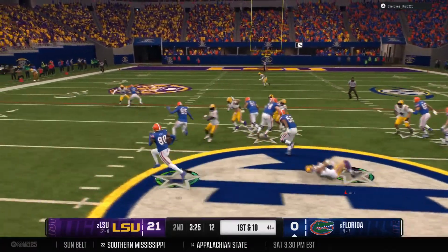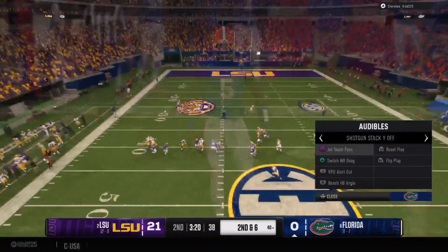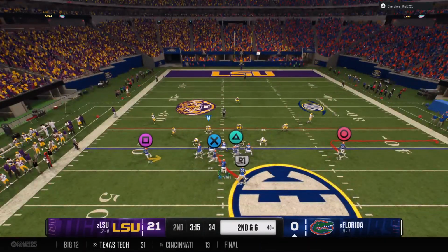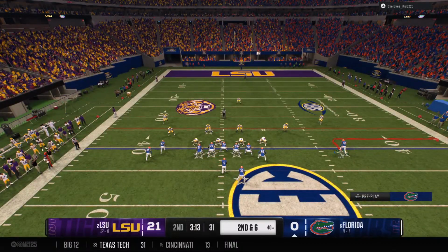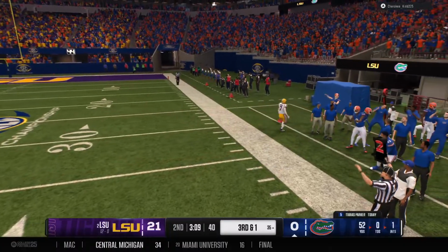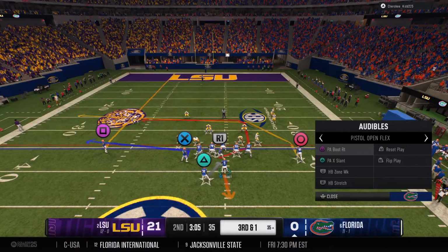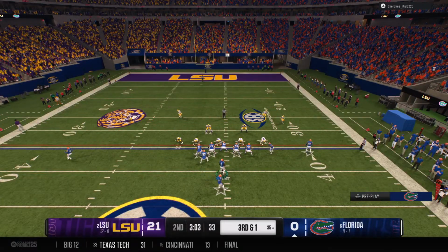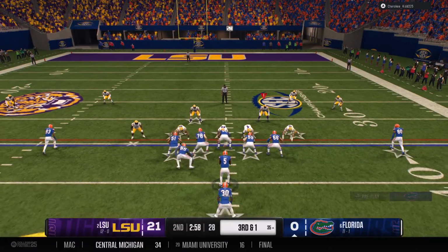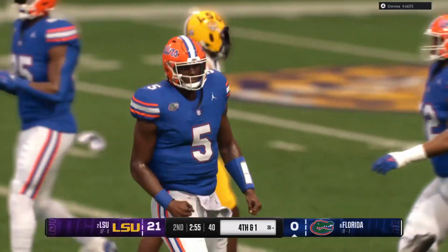Big pass. Here comes a jet sweep. Able to fight for a decent gain here in that running play. The Gators will crank up the tempo. Sideline catch made, but out of bounds short of the first down. And he's out of bounds after gaining decent yardage. And they pick up the first on the ground. Defense stops him right at the line there.